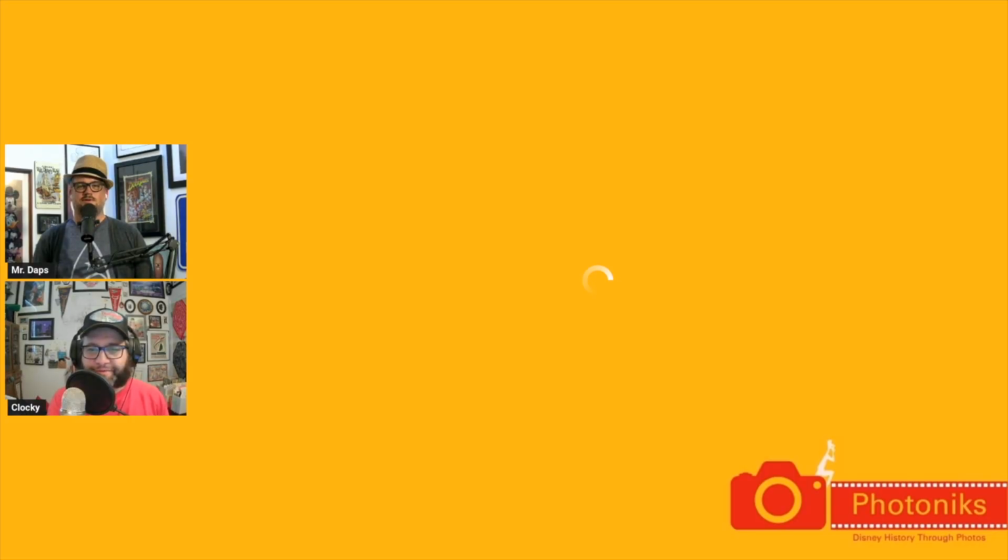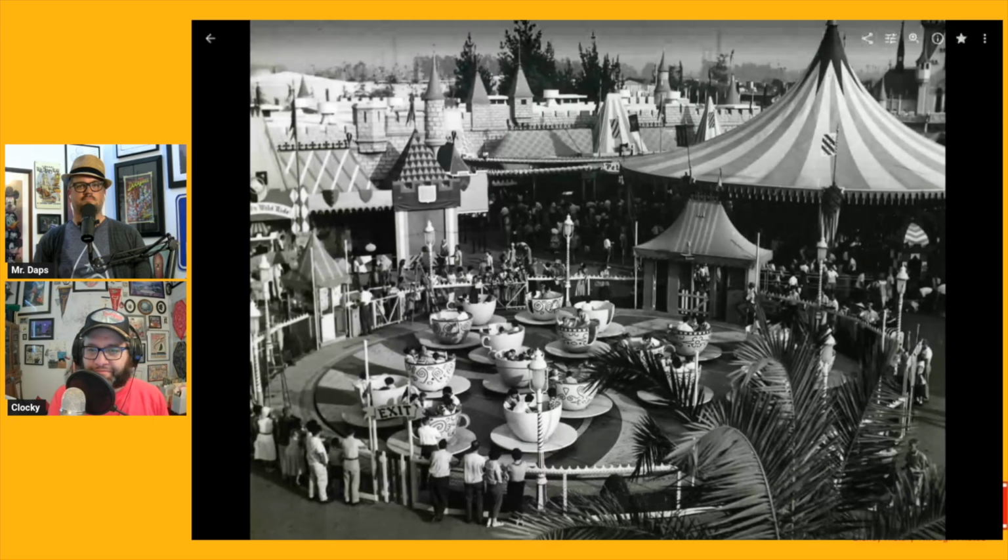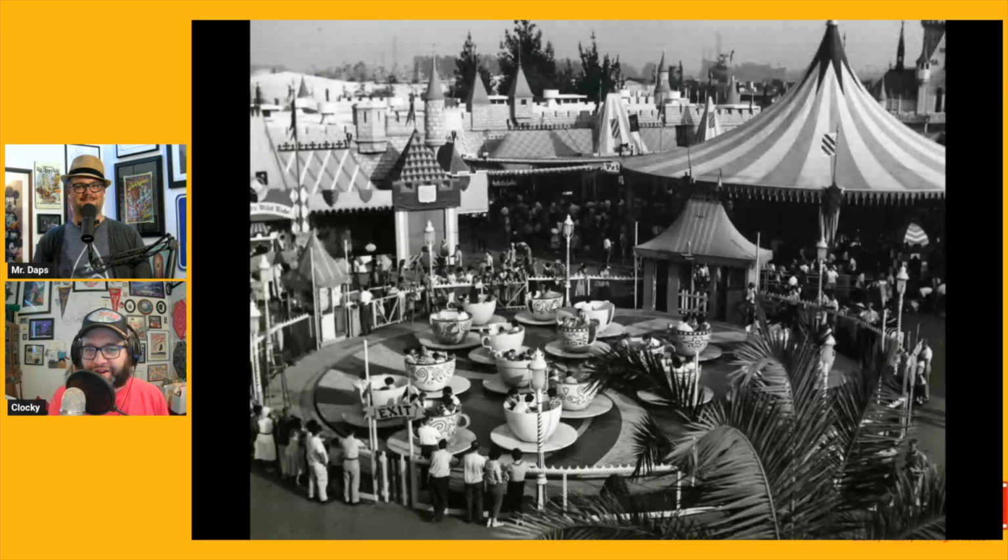I'm already looking at one, so let's let everyone else look at it too. Okay, here you go. I love this. So obviously what we're looking at is Fantasyland from the Skyway, and this particular image is from the OG Fantasyland. Teacups in their original location, carousel in its original location. It's hard to say what year this is, but based on tree growth, I'd say somewhere between 55 and 60. I agree with you on that. Also, just looking at the way people are dressed.